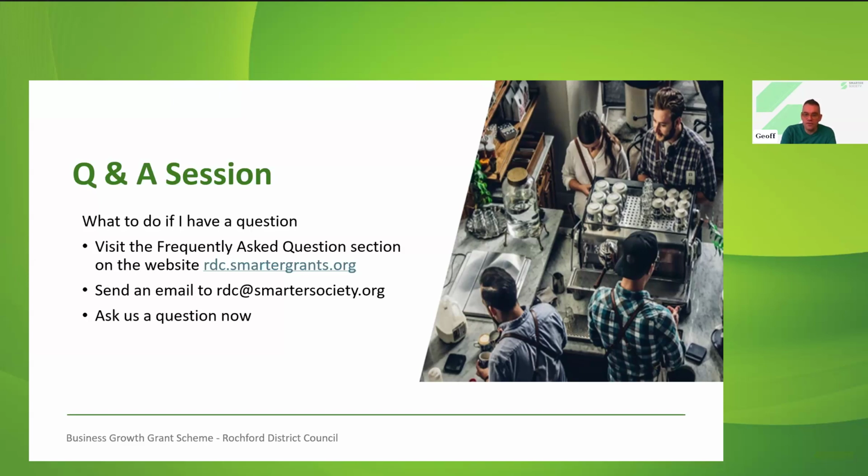Then just running through, we've got some other questions. A really good question is, are the grants assessed and awarded on a first come, first served basis? Or will we be waiting until the closing date to assess all the grants before choosing them? Really great question. There is no benefit in putting your application in early. All grants will be assessed for eligibility and for quality in exactly the same way, and that assessment process will happen after the closing date.